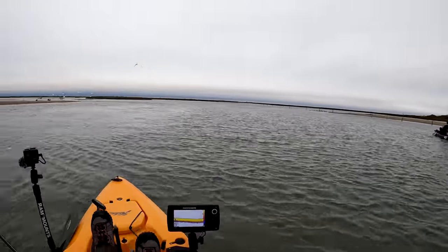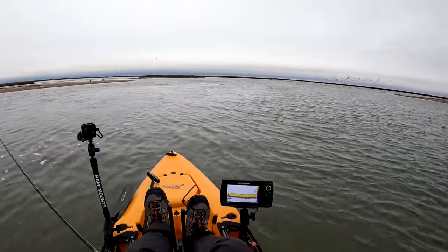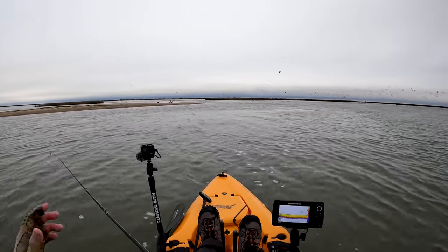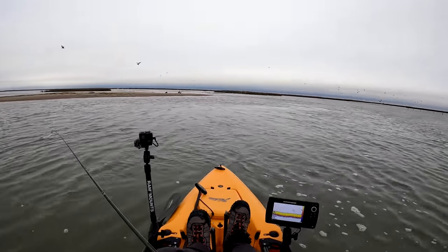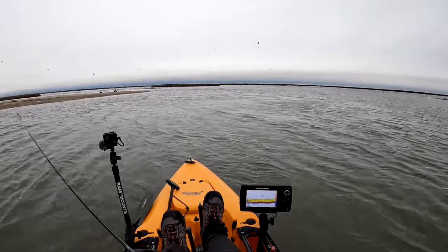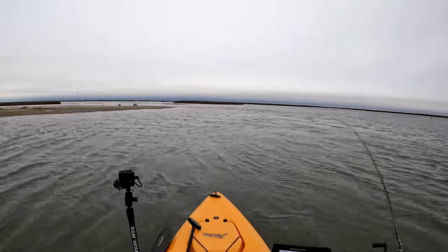All right, so like I said, new area, I don't really know or expect anything. Right now this channel's 3 feet, it's pretty surprising. I'm gonna hug the shoreline, find a drop off. Got some good water moving current. Oyster down yonder, so we'll fish that a little bit. Just kind of find those transitions where the game fish will be at.